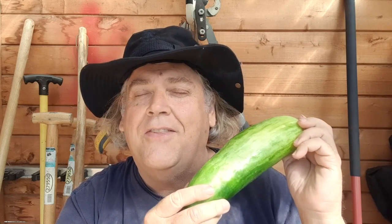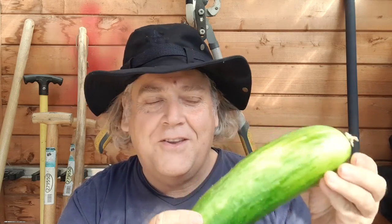Anyway, more harvesting, another cucumber. These are one of Vivi's cucumbers. As I say, we're picking one a day at the moment. And have I harvested anything else? Oh yes, lettuce. I harvested the lettuce in the polytunnel.